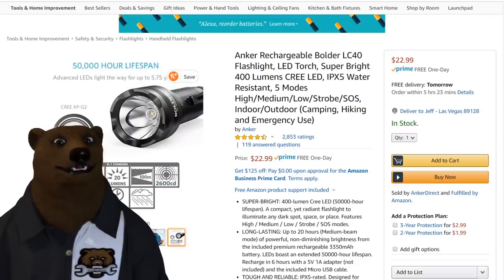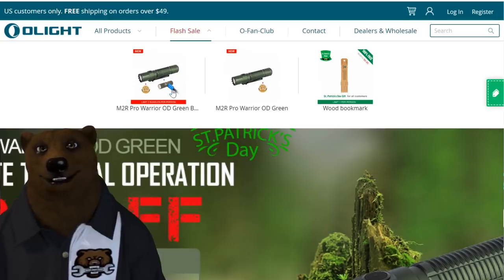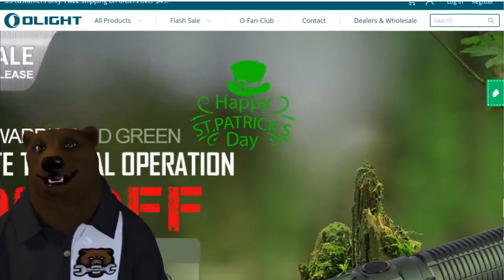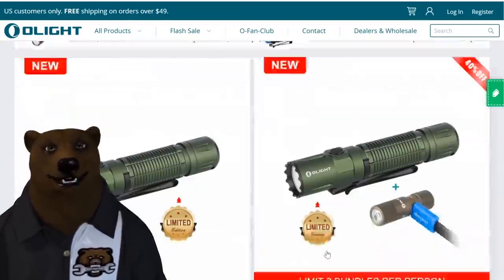Anyway, and speaking of flashlights, Olight contacted me. Oh, where'd it go? There we go. This is coming up on sale. Check this out. This is their new little flashlight. This little thing, where'd it go? Oh, here it is. There.